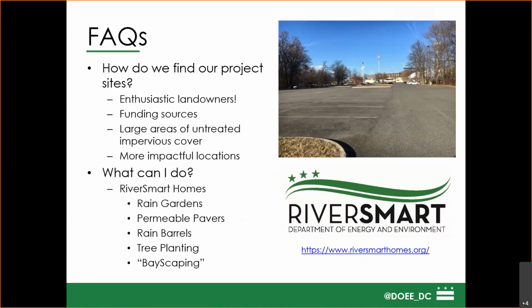Our funding sources are varied between federal funds and local funds. This one specifically, the funding can only be spent in the District of Columbia. How do we choose these projects? Well, we want to make sure that they're large areas of untreated impervious cover, like this image here on the right, this really, really large parking lot.